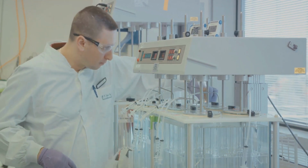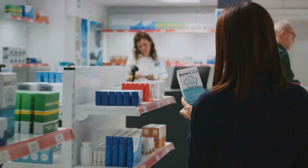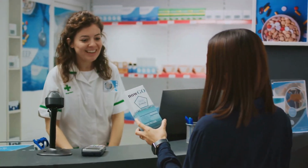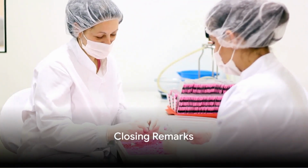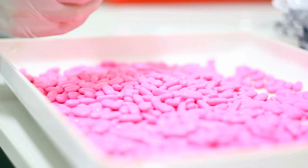This deep industry insight also calls for robust teamwork, effective leadership, and strategic planning. Remember, the success of a drug's journey from the investigational phases to market approval is heavily dependent on a well-designed quality module. So there you have it. We've just walked you through the process of quality module preparation, breaking it down into digestible steps.